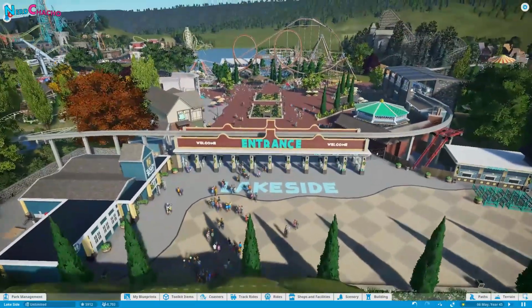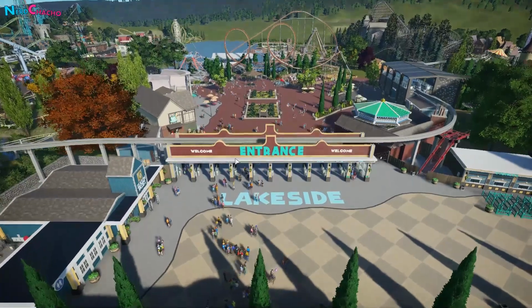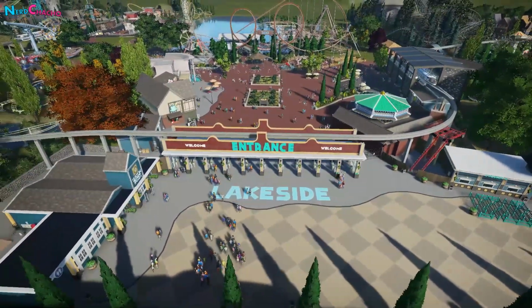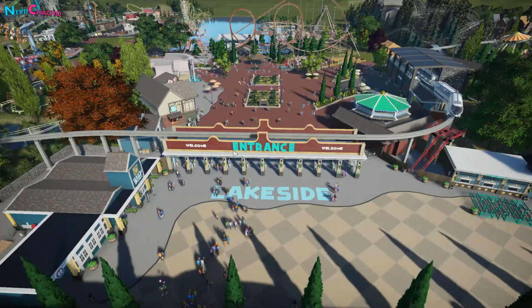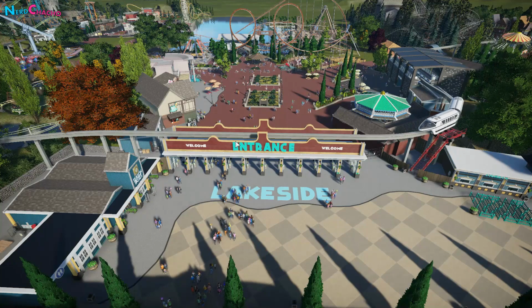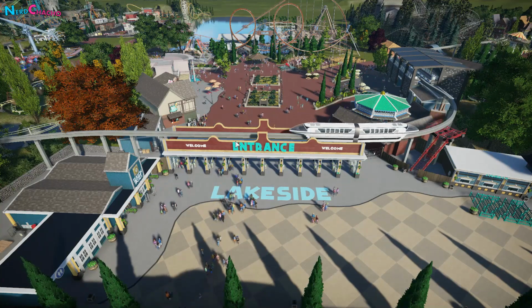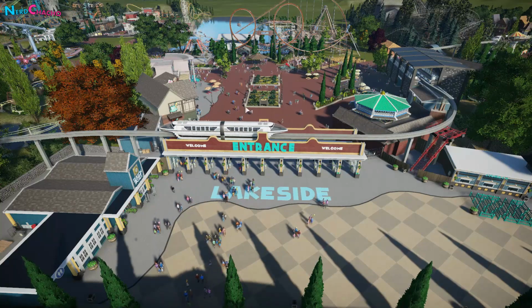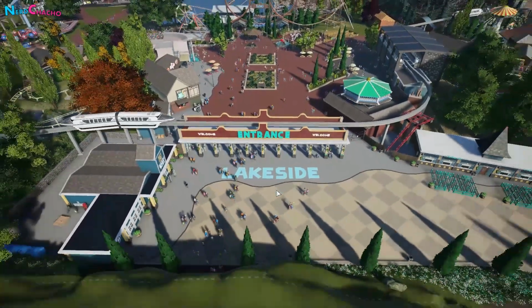And so, yeah, this is Lakeside's new entrance, and it's looking mighty fine. Another one that I'm actually quite chuffed with how it's turned out. And there was a point very early on when I thought, I can't do this one. This is too much, because this is already a really good park to work with. Like I said in the first update, that was the fourth configuration of the entrance area I had, because I just couldn't get it right. But it's worked out quite nicely.